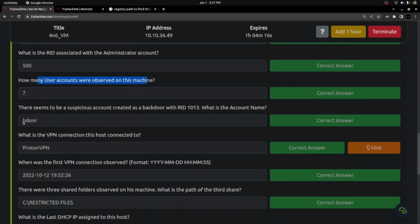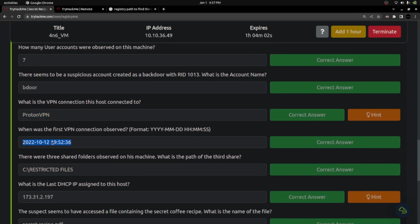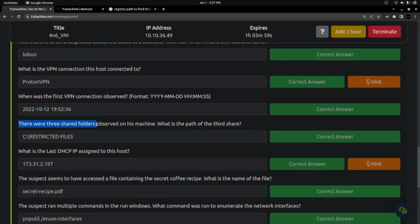Out of that 7, the account called bdoor was suspicious because it was doing some backdoor activity to exfiltrate, to export some data. And what is the VPN connection? That user connected to Proton VPN, and the connected time is this one. You may see the list of 3 shared folders observed in his machine. Pardon me, actually these shared folders are hosted on his machine, and the file name is restricted files.